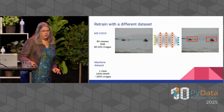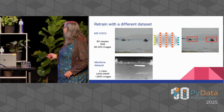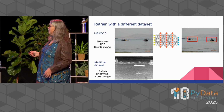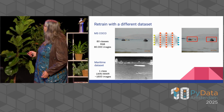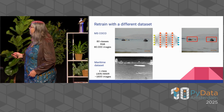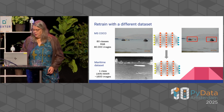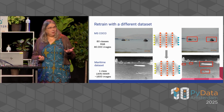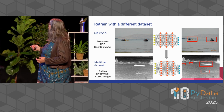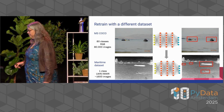At TNO, we recorded ourselves a dataset in the harbor. So this one, you see here infrared, so this ship is really hot, because the more white, the more hot it is. But you see also that it doesn't resemble that one. But if you have here 1,600 images, and compare that to the 80,000 there, you can retrain the system so that it detects it as well. So what you can do here is to use this model and do a little retraining, and then get a model which you can really use in the defense sector.